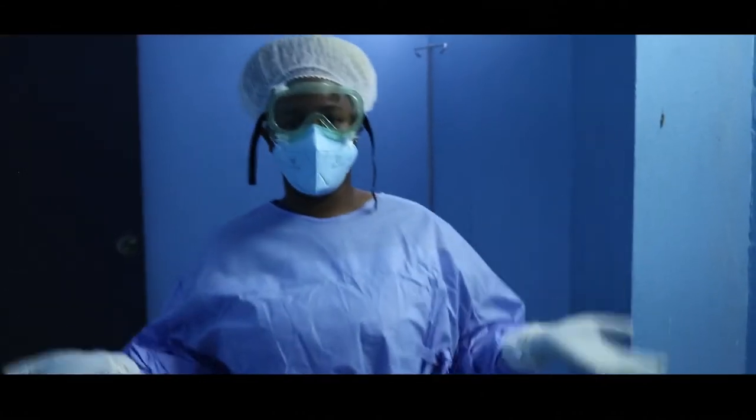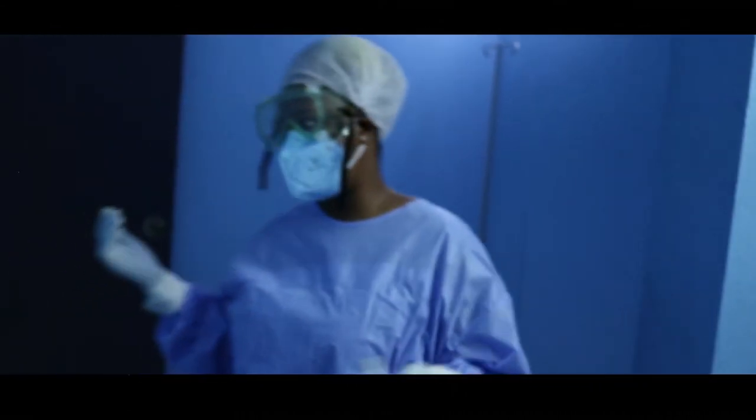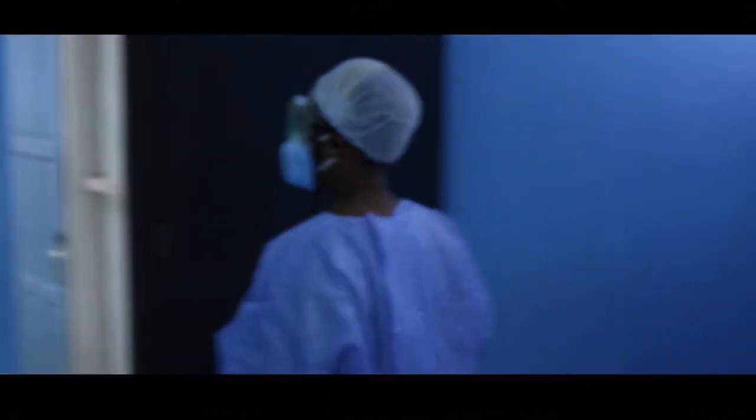Okay guys, so we've just entered the COVID-19 unit and we're about to make our way up to the second floor.